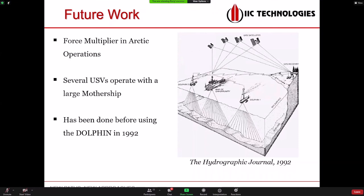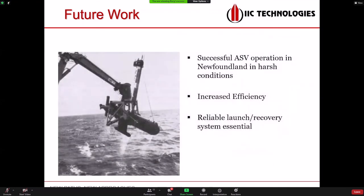And this method has already been shown using the Dolphin semi-submersible ASV back in the early 90s. They were able to successfully complete a survey operating in -20°C with 30 to 40 knots of wind and freezing spray off the coast of Newfoundland. And they found it had greatly increased their data collection efficiency, which is essential considering how short the Arctic survey season is. However, they had a specially designed launch and recovery system that worked in rough seas, and this would have to be developed to see similar results.